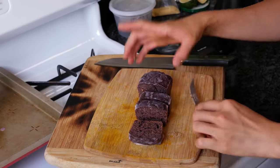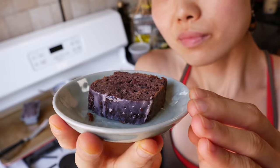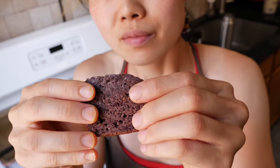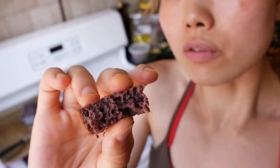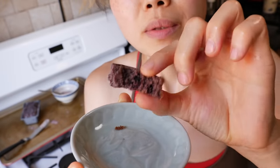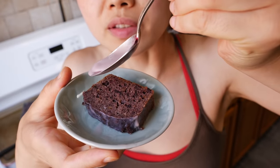I think it's time to taste our cake. How adorable. How cute is this? It's got a very nice, even crumb structure. It's very moist, but also kind of grainy from the nuttiness of the almonds and all of the gluten-free flours that we put in here. It doesn't taste like the banana bread because this is cherry, but it does share a lot of the common textural similarities. What really sets this one apart, though, is the glaze.